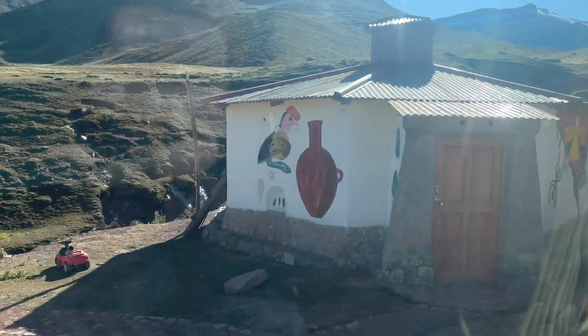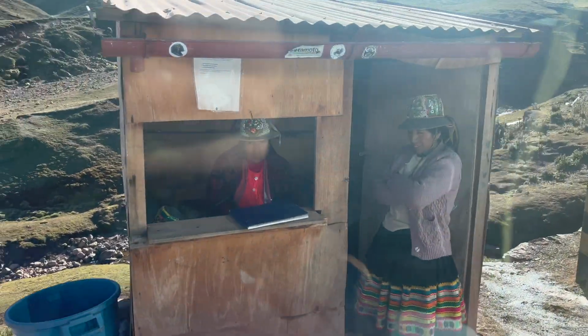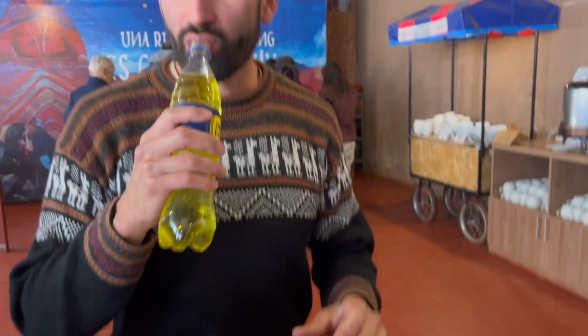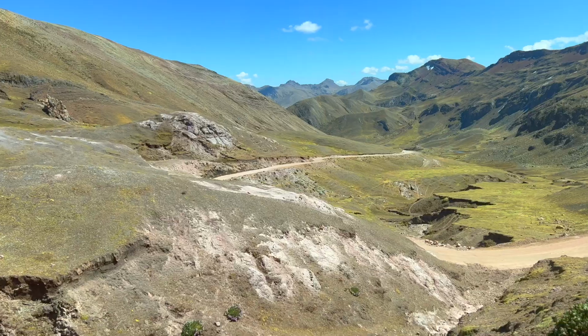Purchased a tour for Palccoyo Rainbow Mountain for $35 per person. It included a knowledgeable tour guide, buffet-style breakfast and lunch, and transportation along one of the most scenic roads we've ever traveled.